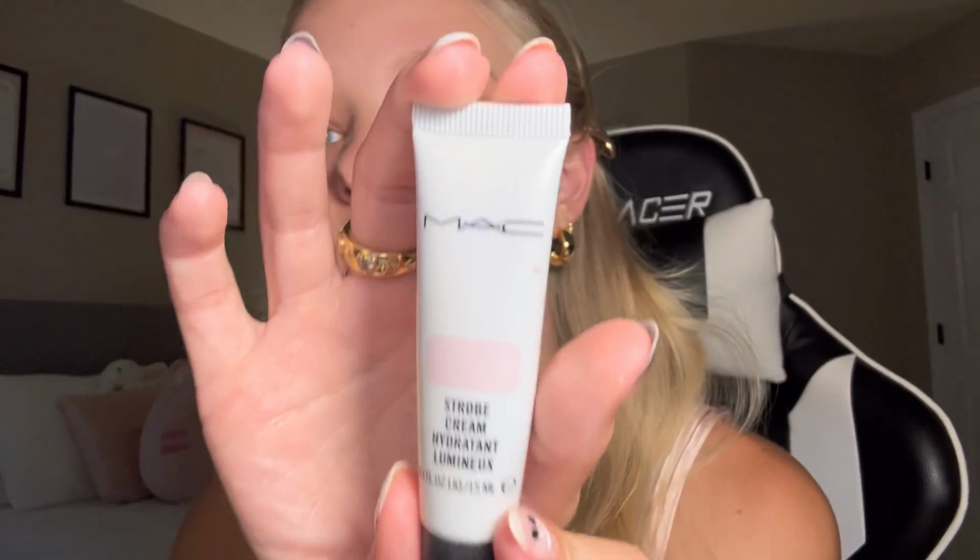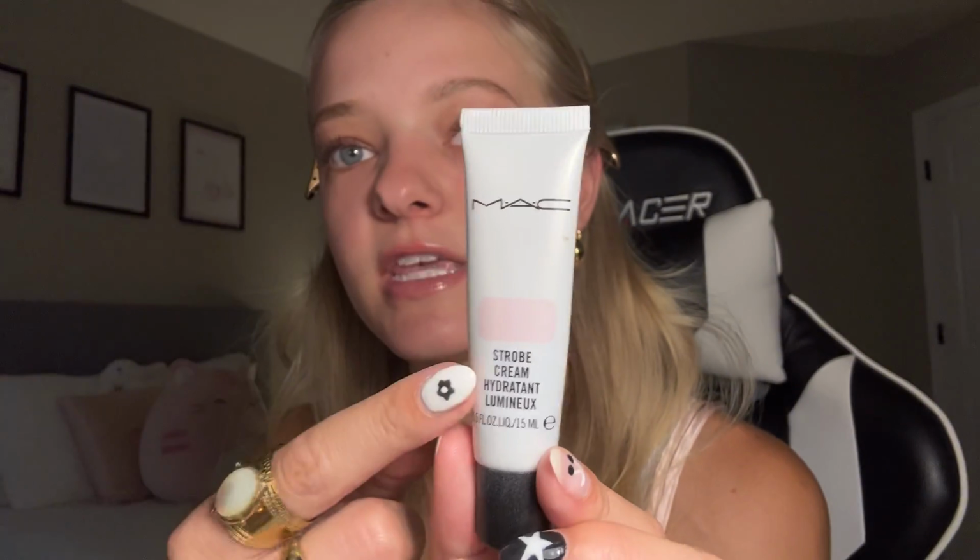Now that my lashes and my brows are done, let's move on to my base. For starters, I'm gonna use the MAC Strobe Cream in this pink shade. They have two shades, a pink one and then a light yellow one. And I have loved this product since high school. They sell MAC at Sephora, I believe. If not, I know they definitely sell it at Ulta. And then there are MAC counters at places in the mall, I think places like Dillard's and those other shops that have makeup counters.